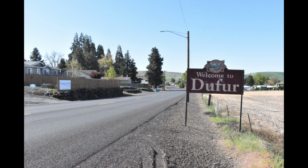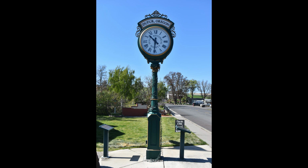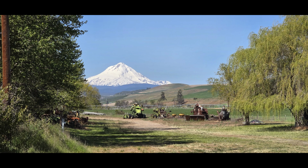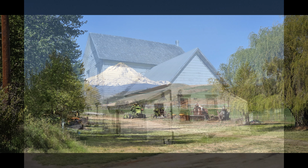Dufur, what can we do for you? I originally had this town listed as a ghost town, or what we call a living ghost town, with a few people living in it. Not Dufur. This is a city with a mayor and an Ace Hardware. Over 600 people call Dufur home. We'll come to find out why.